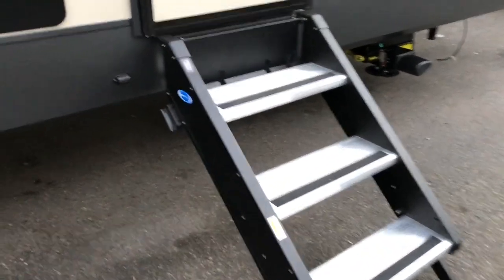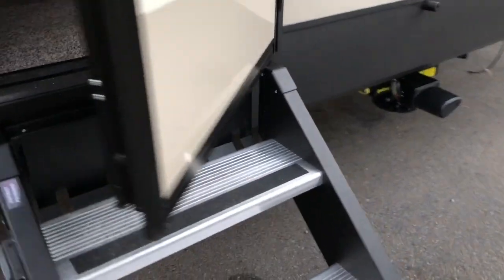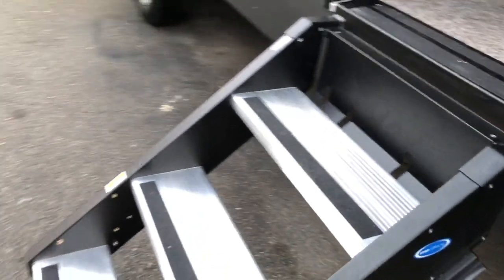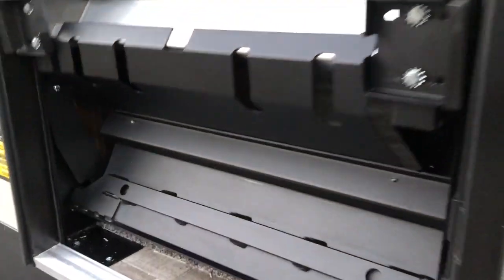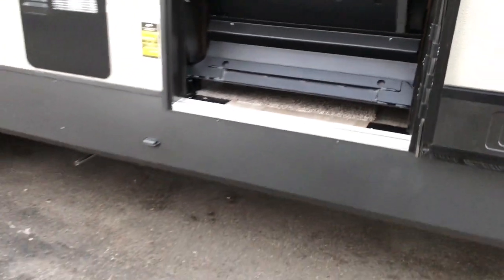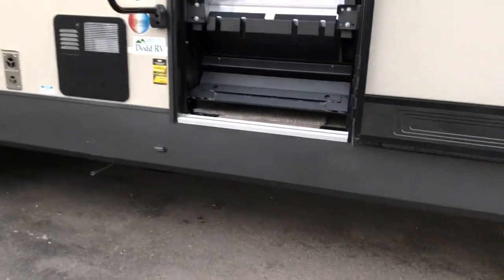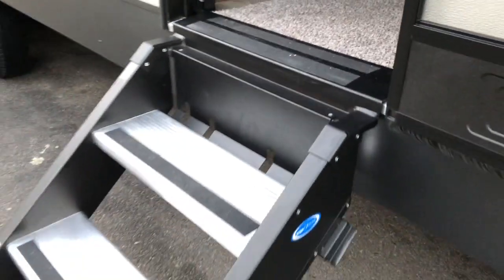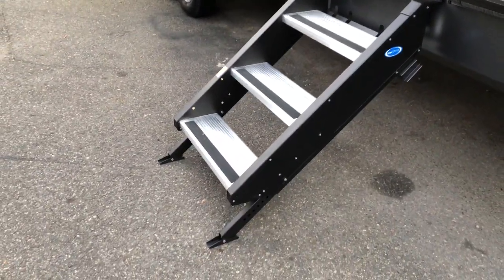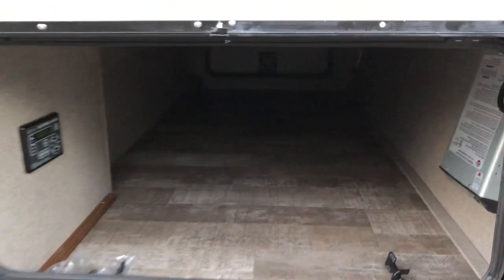Step above 3 entry step, all the way to the ground. Nice new feature. Flips right up into the camper. Nice clean look, out of the way. Very easy to set back up. You can adjust the legs for uneven terrain. The other side of your pass-through storage.